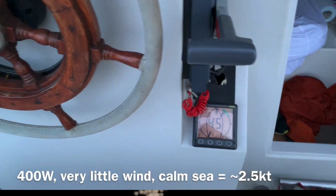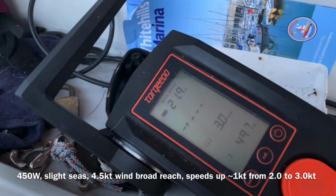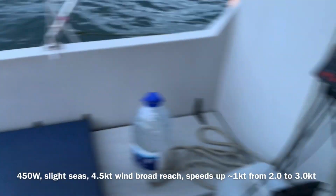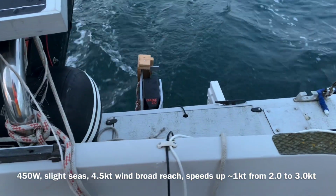We had very little wind in the harbour, so we've been on the Torqeedo with about 400 watts to come out here, and that's kept us going about 2.5 knots. I'll put the Torqeedo on now. It's sped us up by about a knot, from 2 knots to 3 knots. And we've got 400 to 500 watts going through.